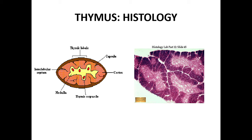So in the medulla, take note, there is a structure which is referred to as thymic corpuscles. So take note of that because we will go into that later on in the succeeding slides. Then on the right side is the histological appearance of a thymus. So you will notice the division, the interlobular septum and the thymic lobule. And the cortex is the darker portion and the lighter portion is the medulla.